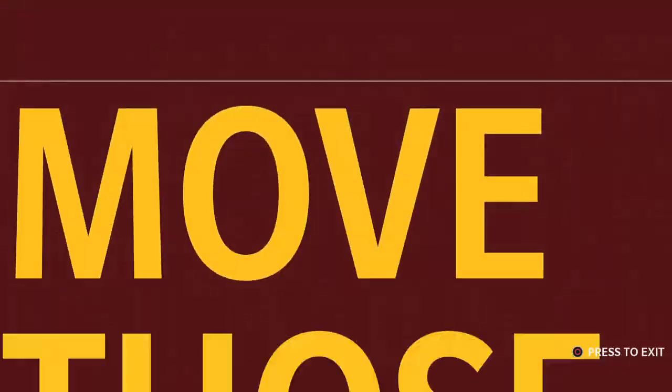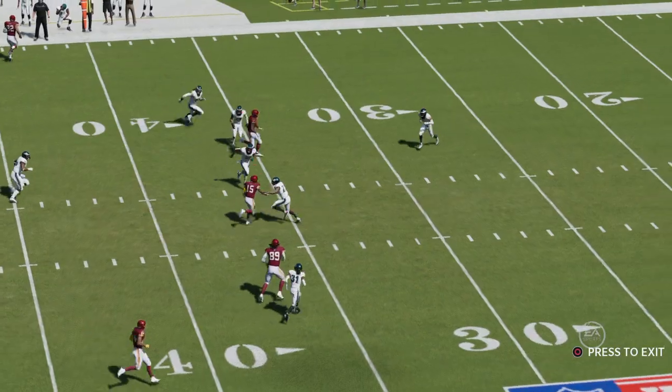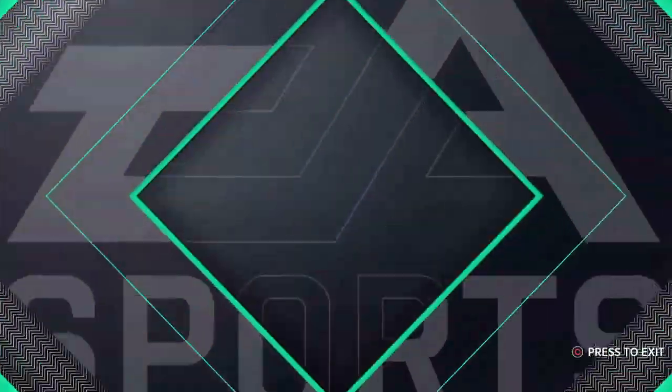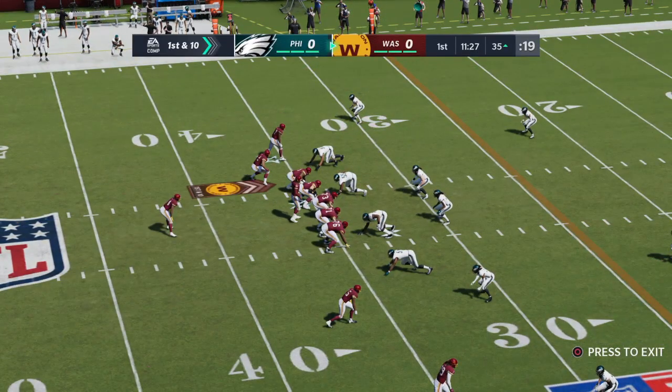Pretty solid start for the rookie here on this first drive, Charles. Able to have some confidence, step back into the pocket, move around a little bit, find open receivers, and deliver. That just means his confidence is going to continue to grow because he's getting more and more comfortable with each completed pass.